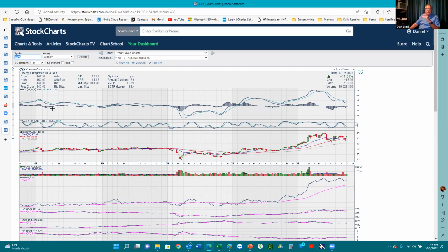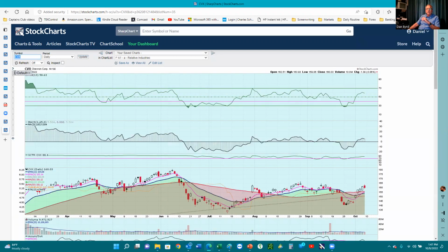That's the value, and that's a good thing about this particular session. It's the value of looking at both a medium-term daily chart as well as a long-term weekly chart. Number 2 is Caterpillar.